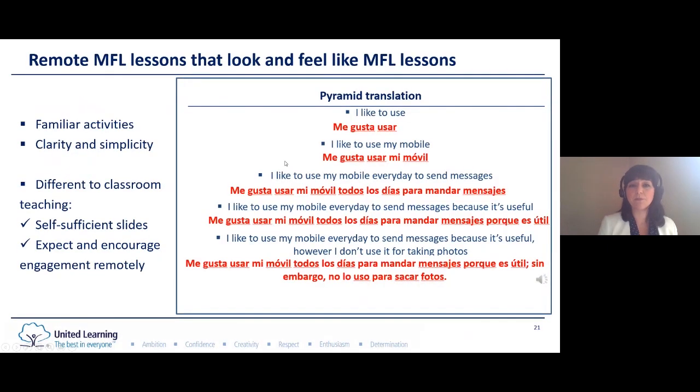So for us, the most important thing was to make sure that these pre-recorded lessons felt and looked like modern languages lessons. So we've gone for familiar activities, like the one you've got in front of you. This pyramid translation is something that is very much in use in our classrooms. So we've gone for clarity and simplicity. We haven't tried to include loads of different activities in these lessons, but we've stuck to a number of known and trusted lessons, both by teachers and pupils.